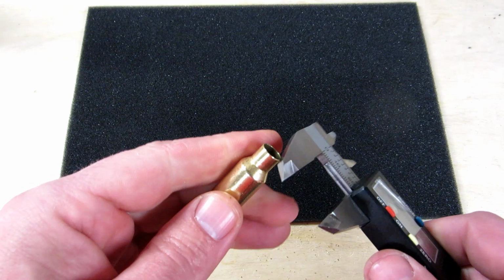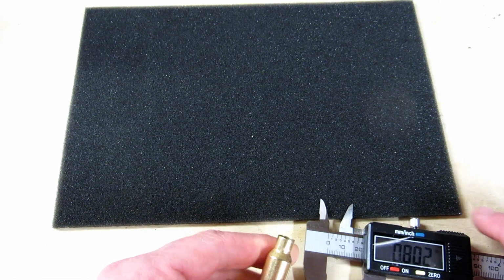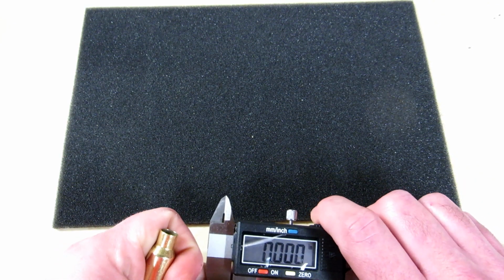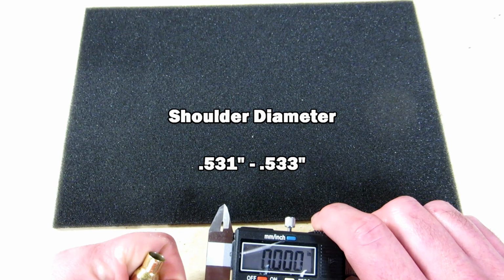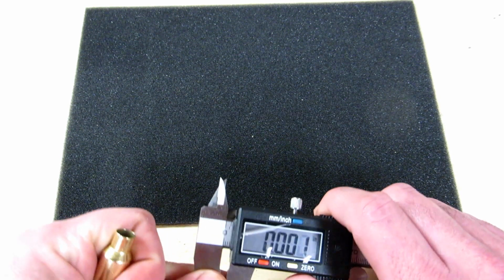Alright, what we're going to do now is essentially quality control. We're going to make sure that we actually made the 338 WSM properly. And there's a few crucial things that you need to check. One is the shoulder diameter that I spoke of earlier. If you don't remember what that is, you will get this number stuck in your head forever, because all the WSMs need to be the same. Anywhere between 0.530, 531, and 533 are acceptable.